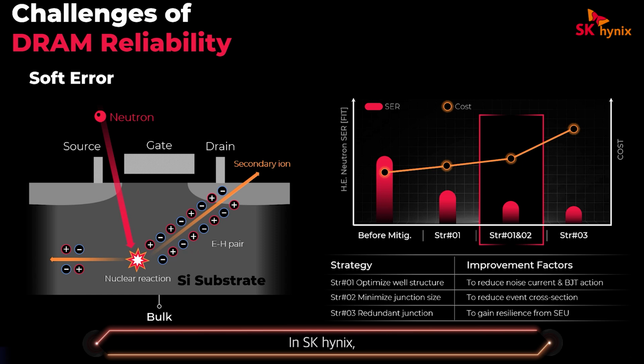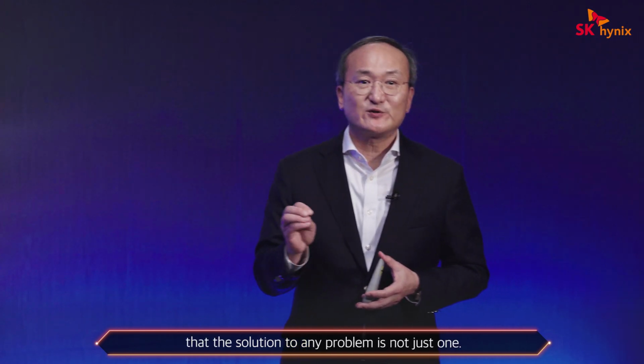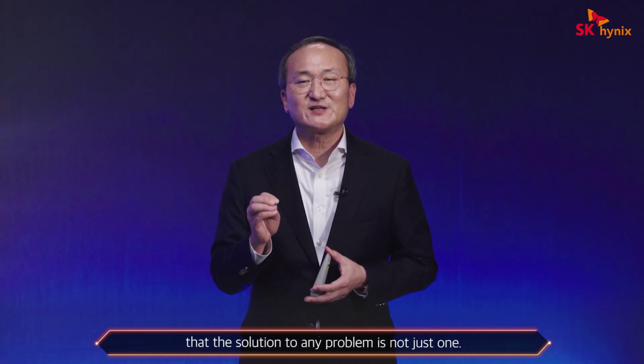At SK hynix, we were able to overcome this challenge with extreme engineering, such as well structure and junction size optimization, in order to achieve both software error rate immunity and cost objectives. So I'd like to emphasize that the solution to any problem is not just one.